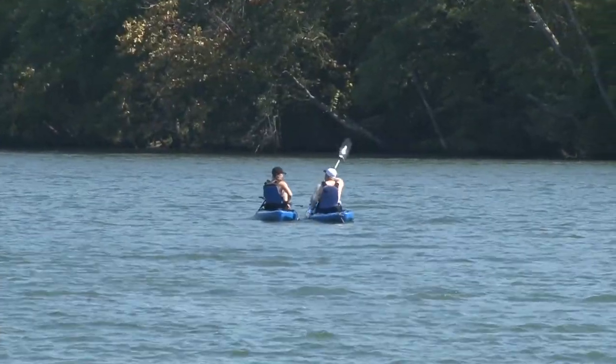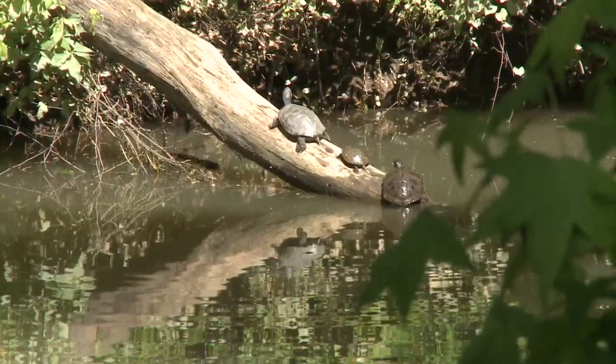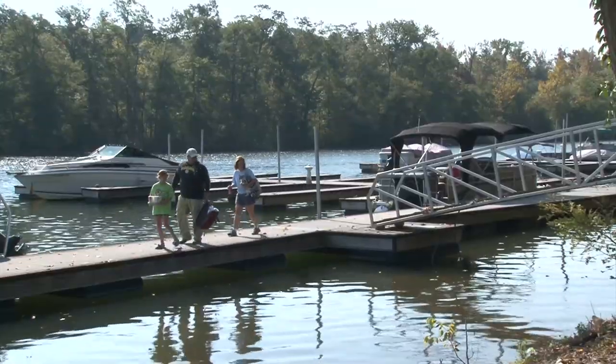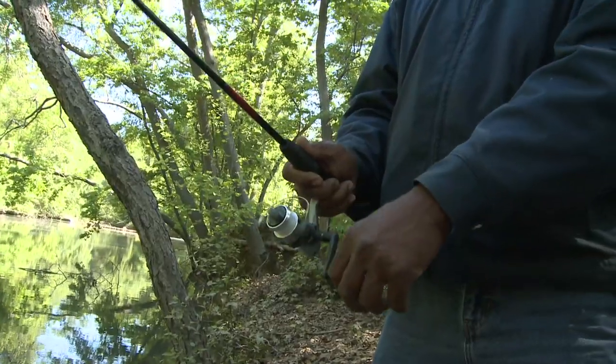Being able to come down with your family to Mount Holly, the ease of access to the water, to come out, be able to go out on a boat, paddle, or take a pontoon boat out, spend an hour or all day, go out, do some exercise, commune with nature, come back, have a picnic, a barbecue, it's just priceless.